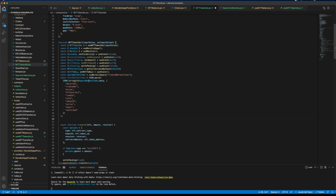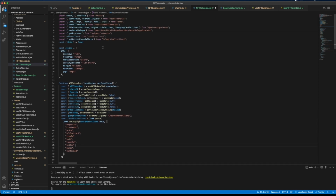Voila. So we query the created market items table, and then we fetch the market items, and we get these specific columns from the data table, because these are of specific interest for us. So how we intend to indicate to the user of the dapp which items are for sale, we want to add from Ant Design a little badge. I guess we're not using input, so we can move that and add badge.